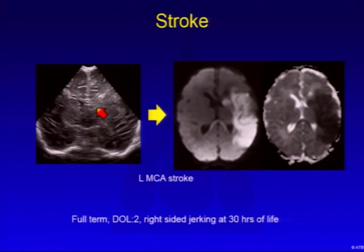On this head ultrasound image, you can appreciate the focal asymmetric hyperechogenicity in the left parietal region extending into the basal ganglia, clearly to the caudate head. And there is effacement, mass effect on the ipsilateral ventricular system. This raised concern for a potential stroke, likely originating from the left MCA distribution. MR imaging was performed, and we clearly found out that this was a patient with a left MCA stroke, the most common area of stroke in the newborn neonate.